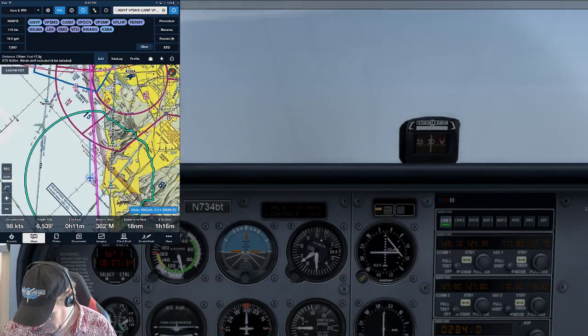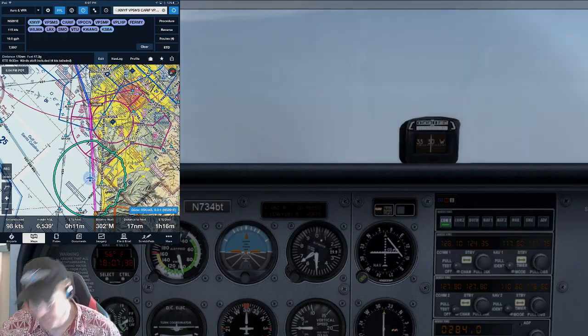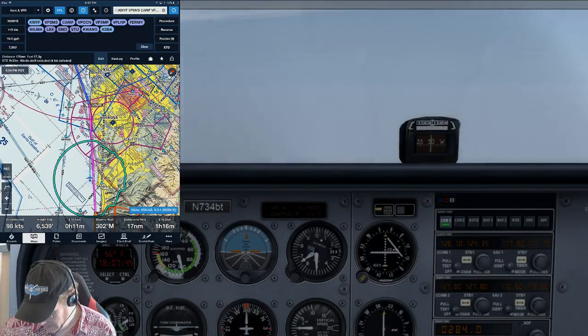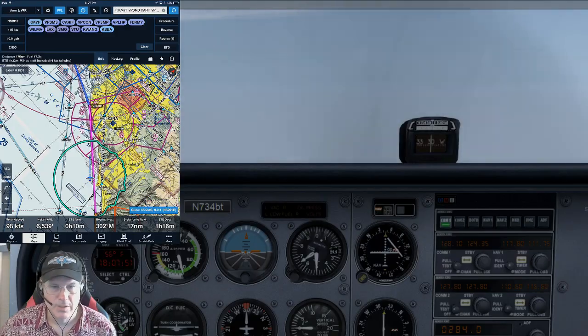Let's see how big. Yep. So I'm about to go over the John Wayne, or the Orange County airspace for their airports, the Class Charlie, and Santa Barbara departure, cancel altitude restriction. It looks like I'm going to be okay. We're just going to fly right over it because I'm at 6,500 feet.